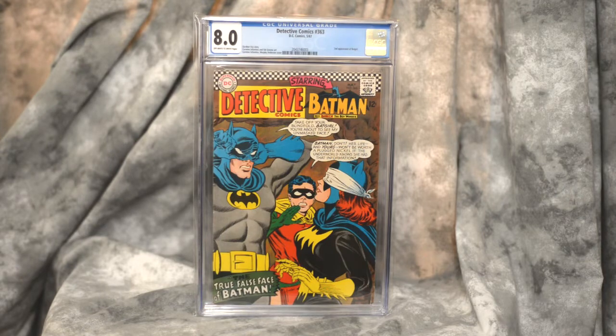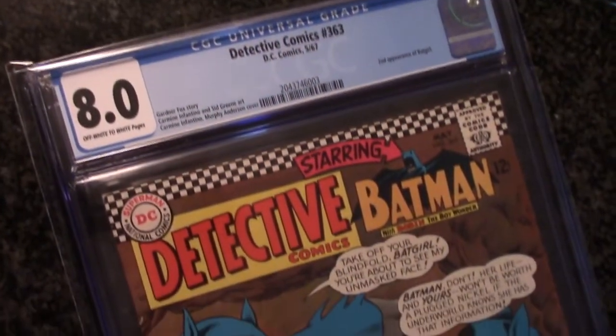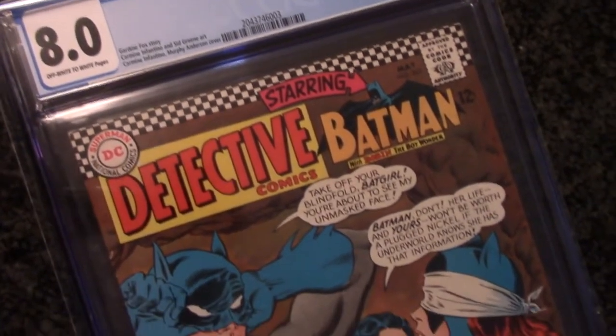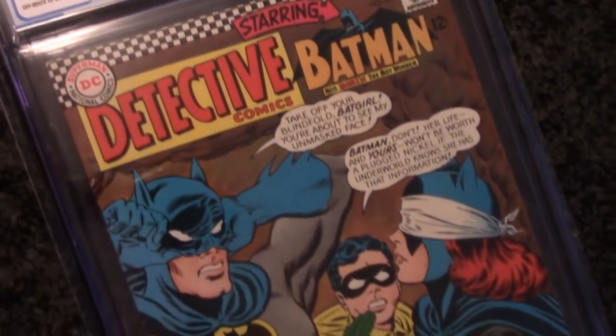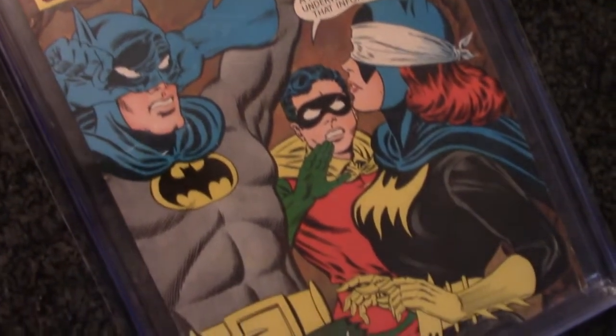Some of the time, investment books have spec potential as well. These are the great books because they offer a chance to see big value gains, but with little to no chance that the book ever ends up worthless. A solid investment with some spec potential is always a bonus, and it's the way to play a value investment. Now, this brings us to Barbara Gordon's second appearance as Batgirl in Tec 363.